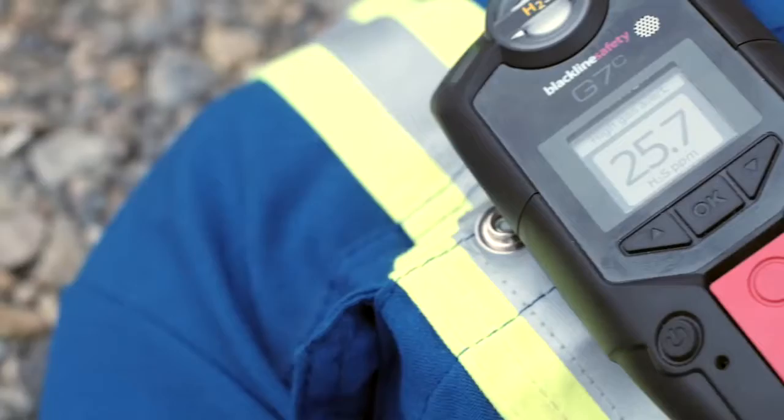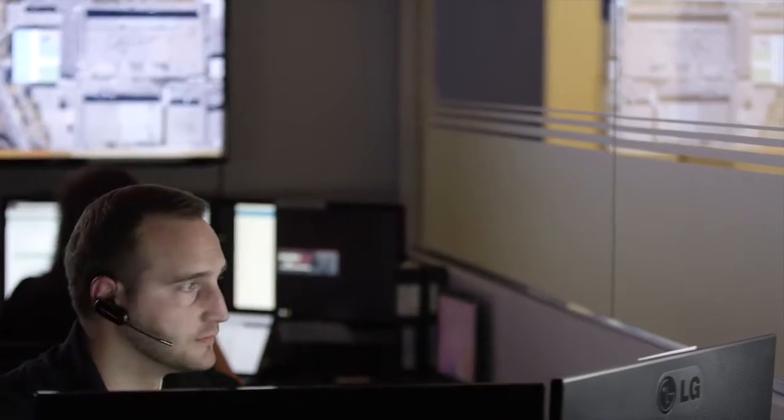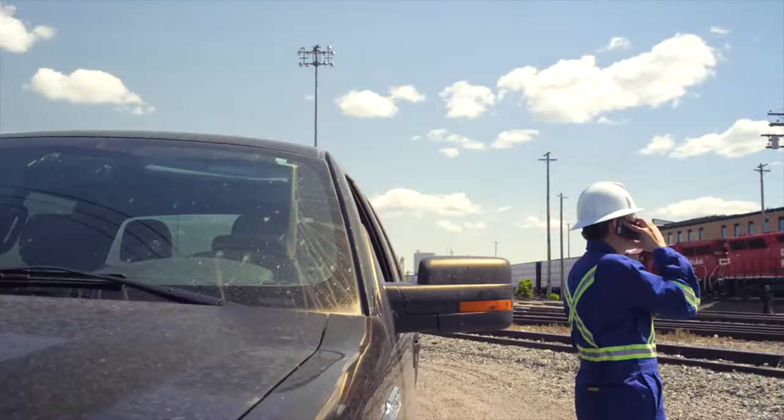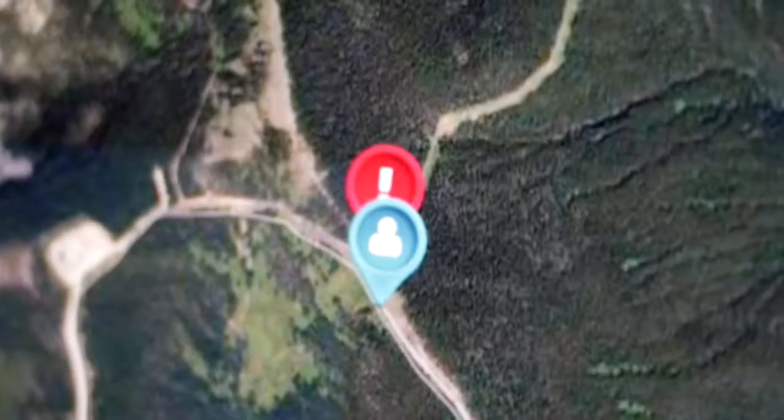Blackline's been making connected safety products for a while. What we've done here is added gas detection to that connected safety product. Those products can now deliver real-time gas readings to a monitored back-end. Safety alerts go directly to the monitored back-end, and alerts can be handled according to a response protocol that's been predetermined for the employee. You don't need to set up expensive Wi-Fi systems.